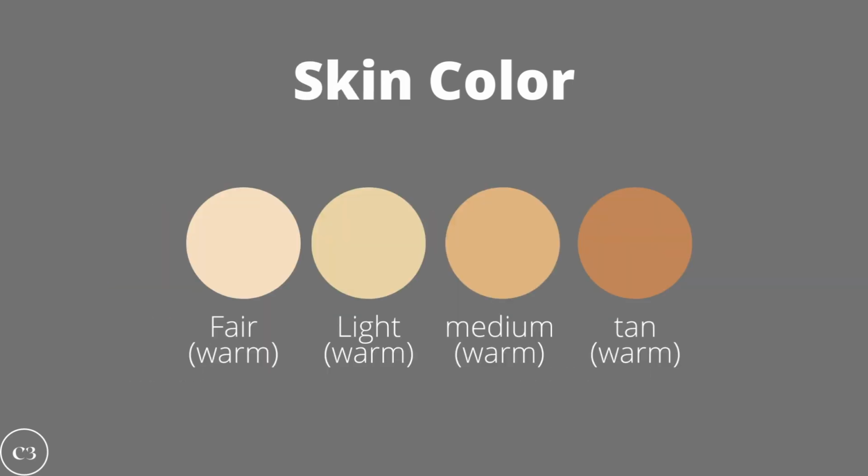Now let's move on to skin tone. As you can see here, all of these skin tones are going to be warm. There is no neutral warm, it is just warm. So the true spring is definitely characterized by warm and golden undertones. This essentially means that while gold is going to make the skin look very radiant, glowing and healthy, silver is really not going to do you any good.